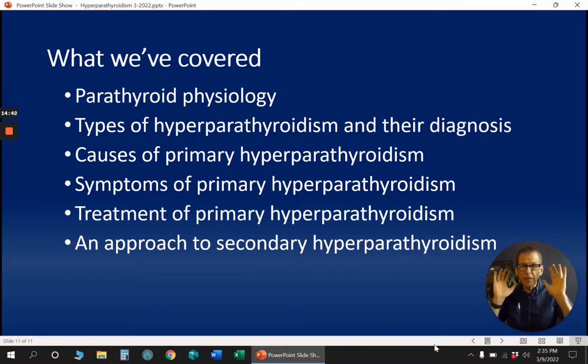So again, today we've covered parathyroid physiology, the different types of hyperparathyroidism, how they're diagnosed, and then for primary hyperparathyroidism, the causes, symptoms, and treatment, and a little bit about the treatment of secondary hyperparathyroidism. So I hope that whirlwind tour of the parathyroid world is useful for you.